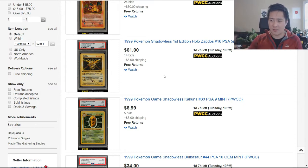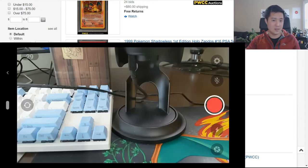eBay Bucks did release not too long ago, so I have under 200 to potentially pick up some of these cards. And so now we're going to zero in on some of the cards that I'm looking at and revolve around those cosplay Pikachu cards.